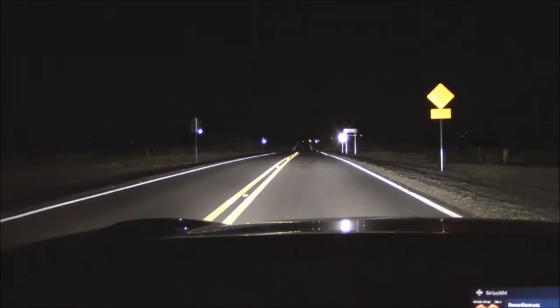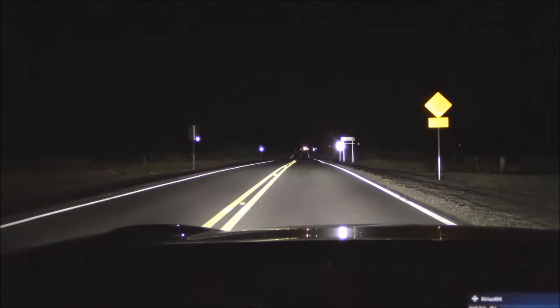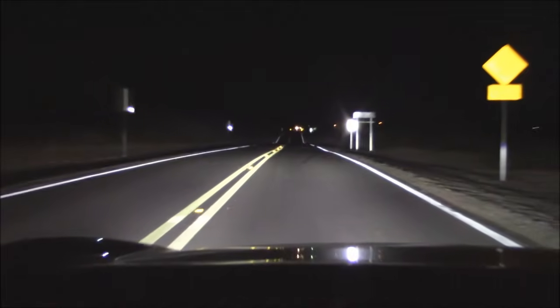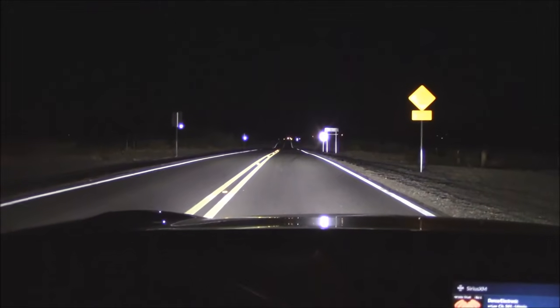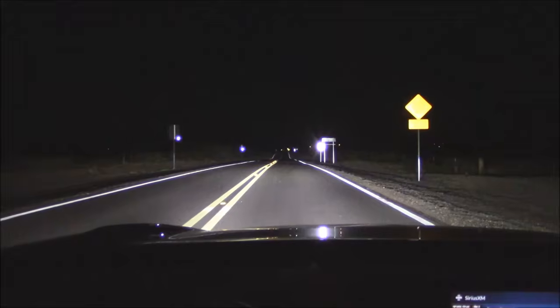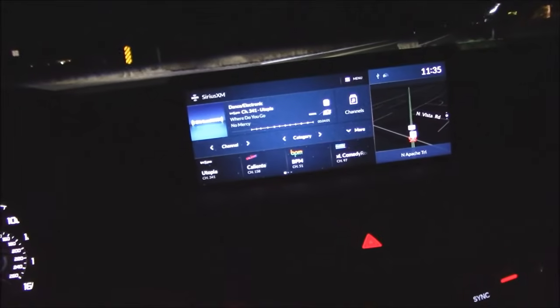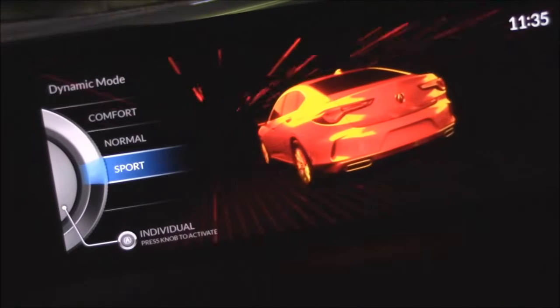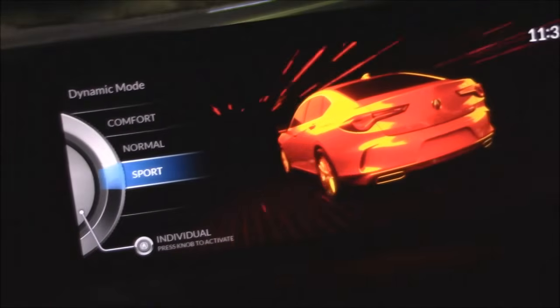As you can see, the bright setting does a great job on the backcountry roads as far as headlight power goes. Really lights up the road. I can see those signs about a mile down the road. We're going to take this on some backcountry roads with tight corners, so let's make sure we have it in the sport mode. There we go.